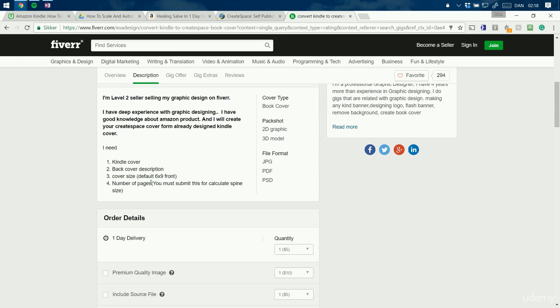And that means that you cannot order the book cover until you have formatted the book for CreateSpace in your physical book. You can't know how many pages the book will be until then. It's not the same number as it is in the Kindle version. It will be different when doing it with the CreateSpace physical copy. So that is what I want to show you how to do now.